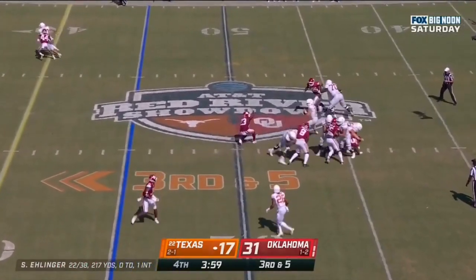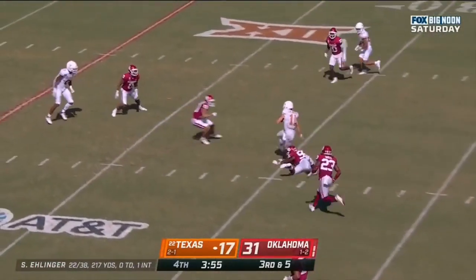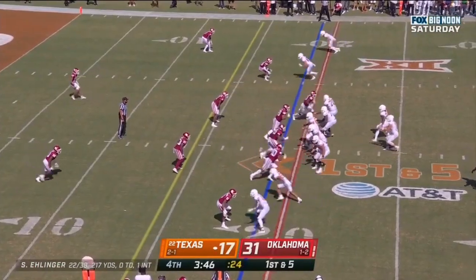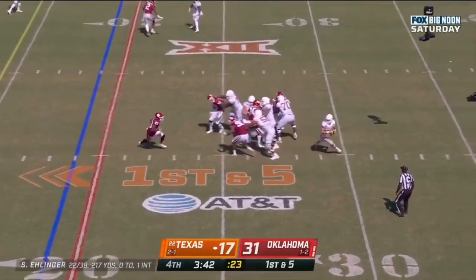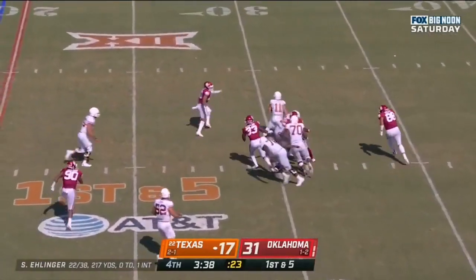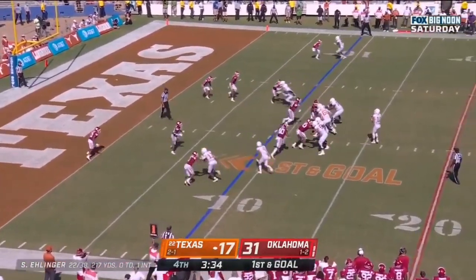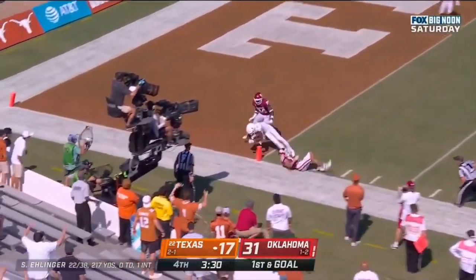Ehlinger scrambles, picks up the first and even more. Ehlinger still running. Sam Ehlinger going through his progressions, buying time now. Dancing. Ehlinger, and it just gets. Whittington comes in motion. Ehlinger delivers and it's caught.